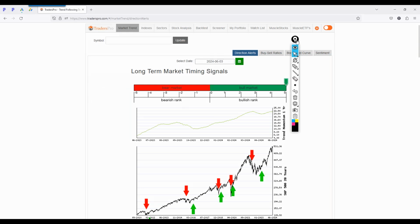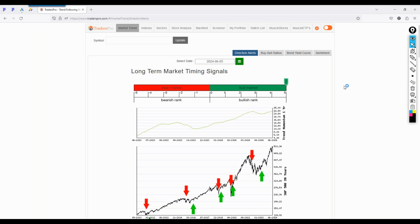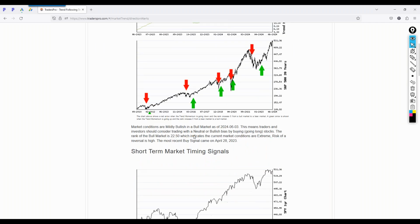Let's jump right into it here, looking at market conditions. Let me get rid of this. Weakening just a little bit today. Let's start out with direction alerts.